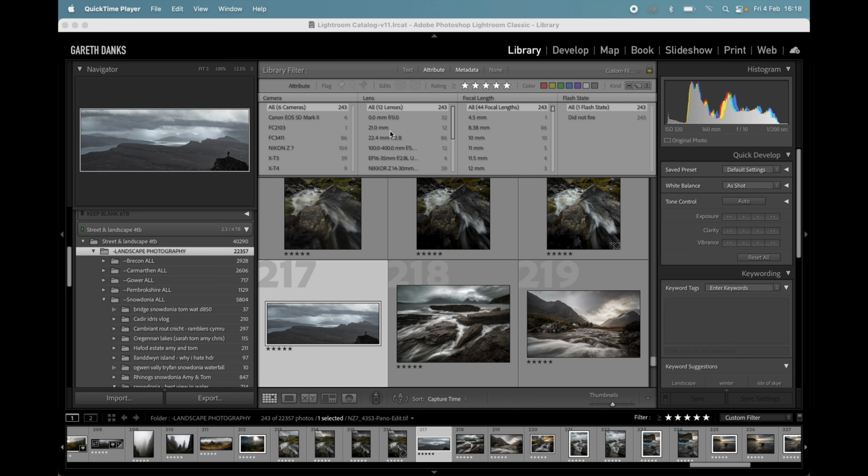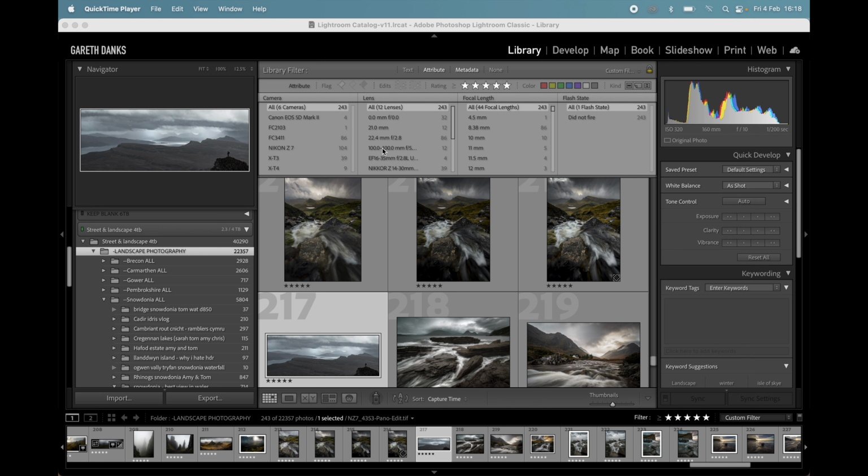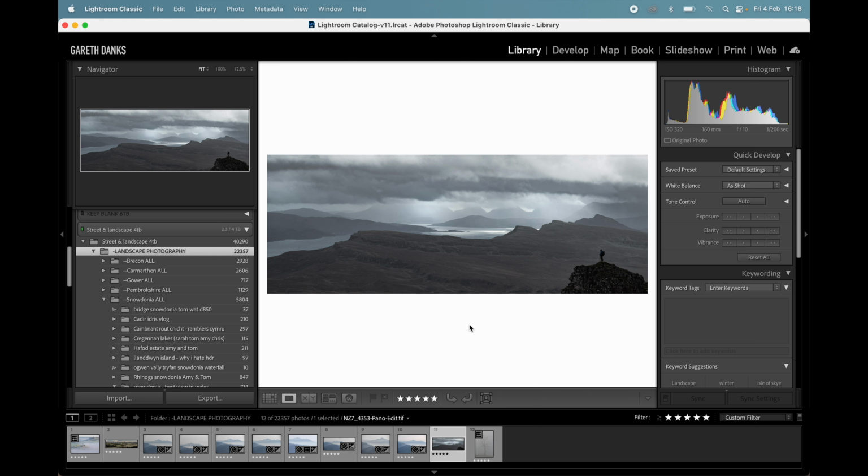The other thing is, you get people talking about lenses, and they have this ability to find and filter every photograph they've ever taken with the 33mm 1.4. I've just bought the new Fujifilm 33 1.4, so let me know if you want to see a video on that. And it just always baffles me how people could just find the photographs they've ever taken on that one lens.